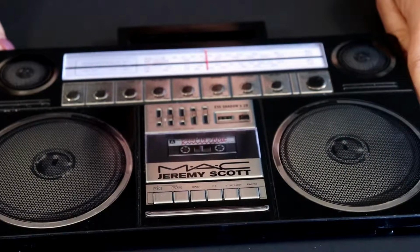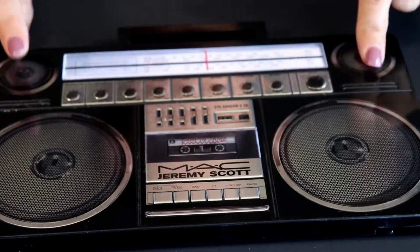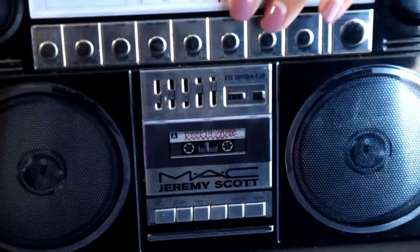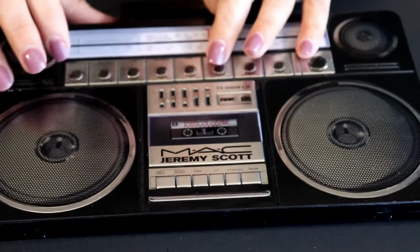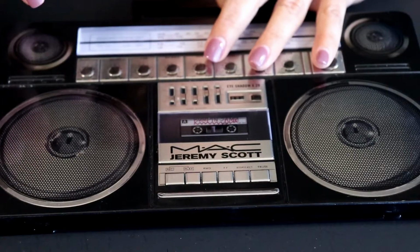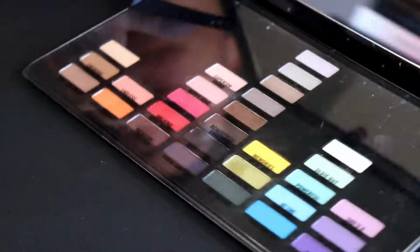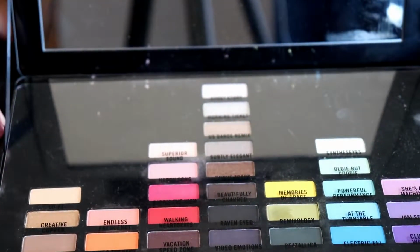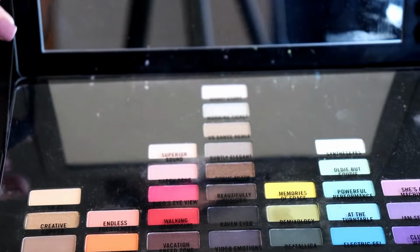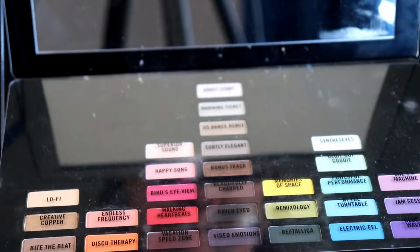Look at that packaging. How cool is that? Mac and Jeremy Scott did a collab for this palette. There's a whole collection of lips, cheeks, whatever. I have enough blushes. And technically, I have enough eyeshadow to last me a lifetime. But I loved this packaging. So, look. And the mirror is like a vanity and it has a little ribbon to keep it up. But how awesome is this? I love it. I'm a real nerd.